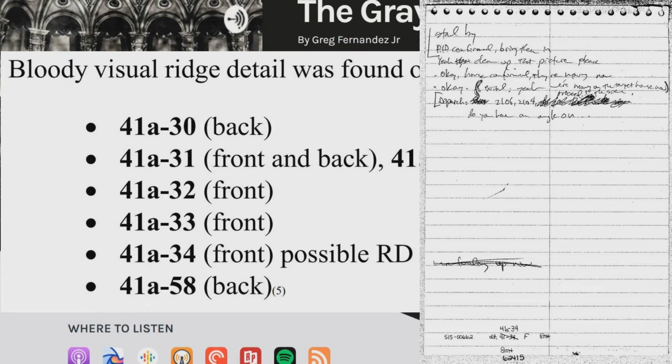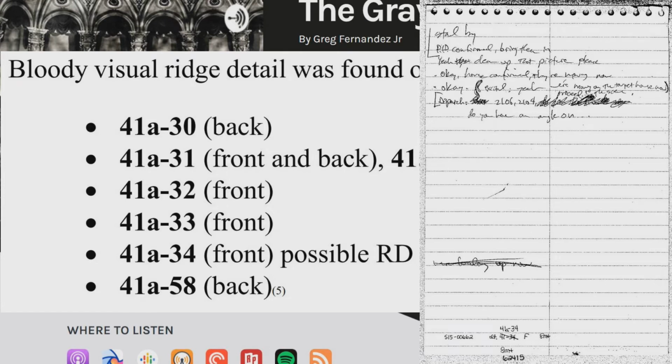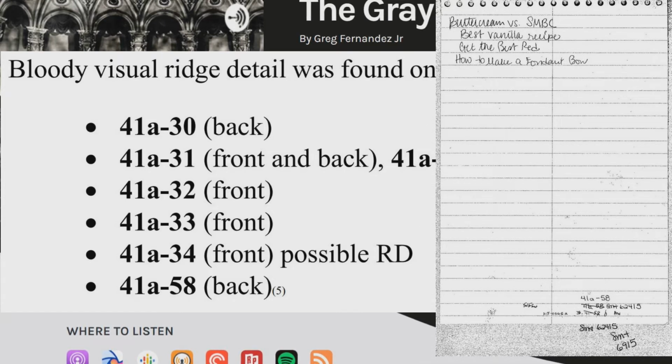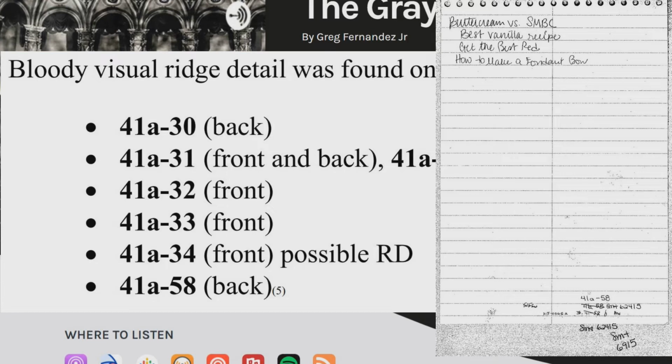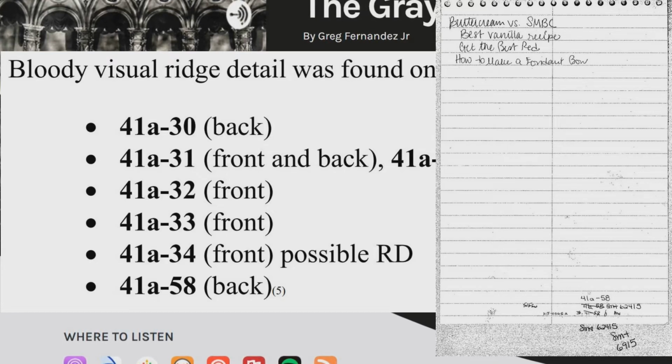41A-34 front with possible RD, which is ridge detail. And then finally, 41A/58 back. And there's only 59 pages in that book, so it's the second to the last page. There was ridge detail found on the back of that page. What do we have for notes there, Greg?